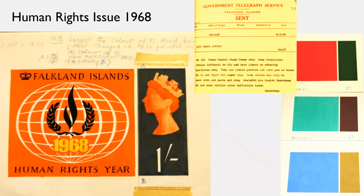Now, the 1968 Human Rights issue was a sort of omnibus. However, each country that took part in it had an individual design. So each individual colony would create their own designs, and the Falklands were pretty stumped about what they should look like. Correspondence says they didn't like the Harrison designs initially and suggested some designs from a Sieglind Button, who I think was a local, instead.